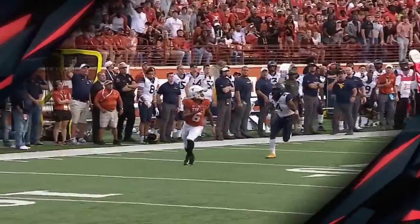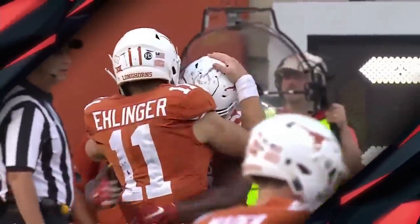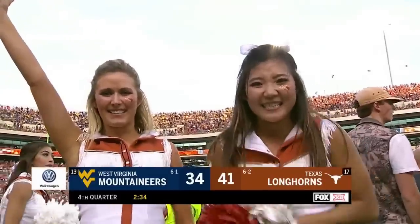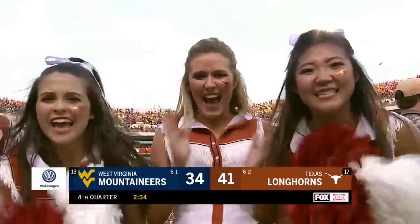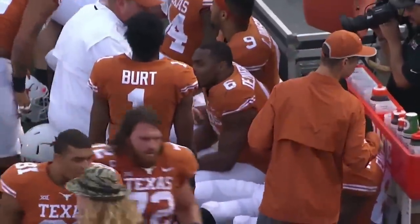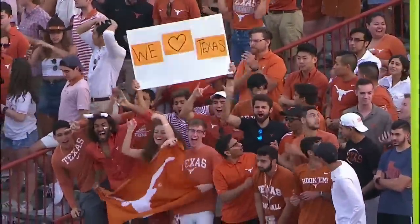41-34. 2:34 to go in the fourth. But here come the Mountaineers. You better not count them out. Texas striking back as Ellinger hits Devin Duvernay. How about that series? Wow. Big catches. And you were absolutely right. They had to go for it and not think about a field goal at that time.